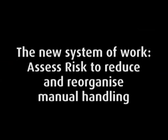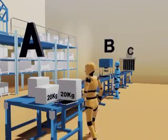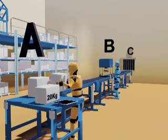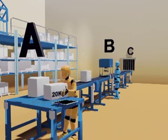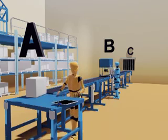Once a risk assessment has been carried out, a new system of work can be adopted to reduce and reorganise manual handling, as demonstrated in the following sequence. The worker now lifts the boxes, which are reduced in weight, and positions them on a conveyor belt. The box moves along the conveyor to the labelling machine. Having been labelled, the box moves further along the conveyor to the shipping location.